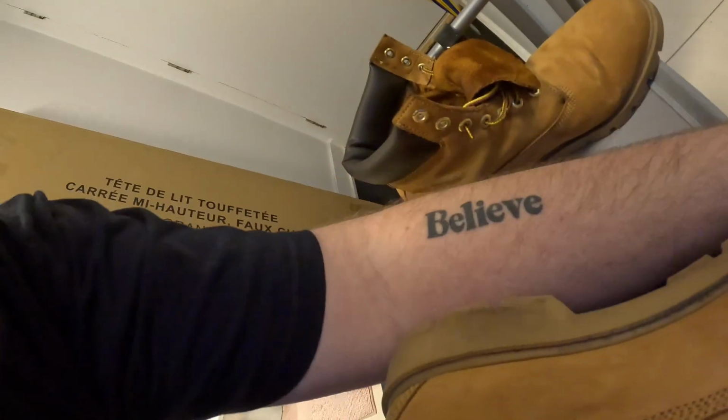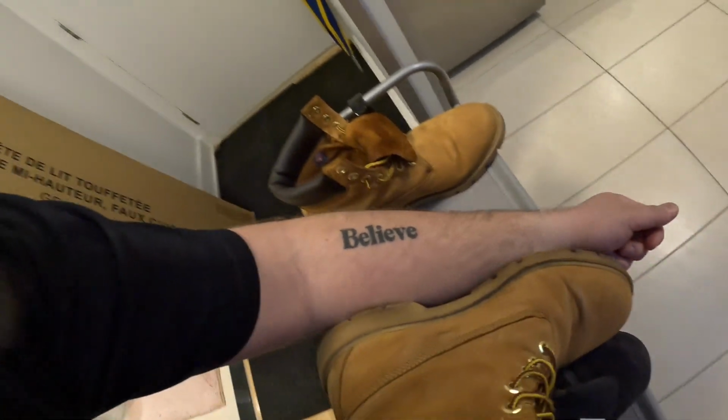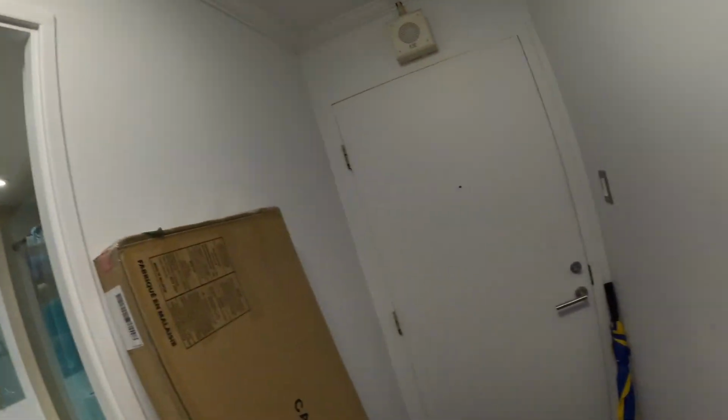You can literally take your foot and put it right there, and it's going to be the exact same size. So this thing right here is the exact same size as my forearm. There you go. Yeah, of course the boot's a little bit bigger, but my foot's the same size. Now there's the front door.